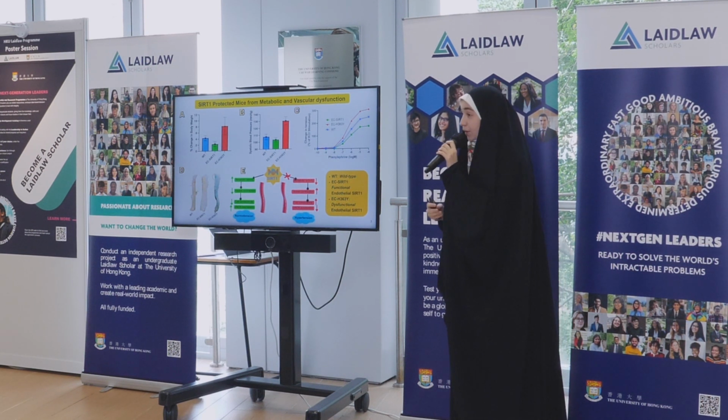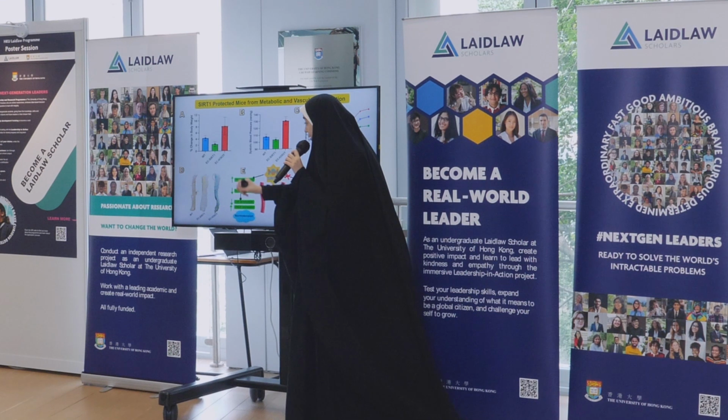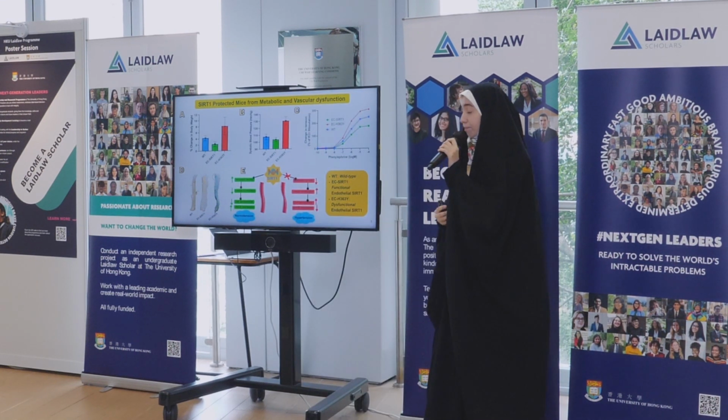And finally, in D, we are looking for those cells that have lost the ability to renew and divide. And we can see that in the mice with dysfunctional SIRT1, EC-H363Y mice, these type of cells indicated by blue stains are way more in number as compared to the other 2 type of mice.